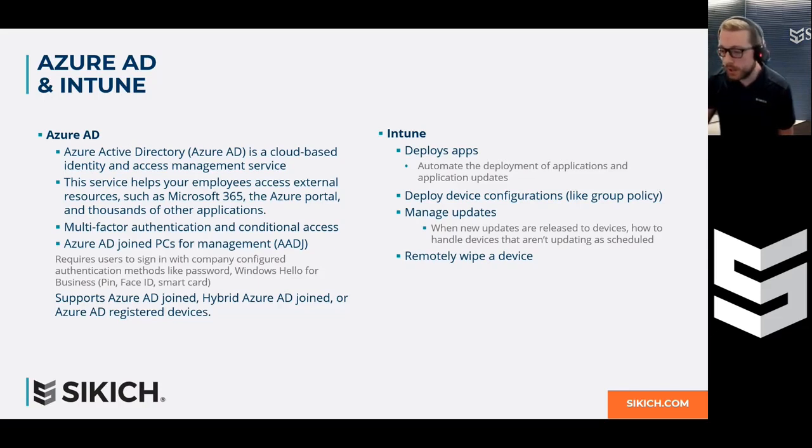So I'd like to talk about the three different join types for Azure Active Directory. Azure AD joined is for corporate-owned and managed devices. So if it's Azure AD joined, users will authenticate using a corporate ID that exists in Azure Active Directory, which is typically just their M365 email and password. Authentication is only through Azure Active Directory or their M365 credentials.